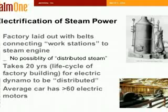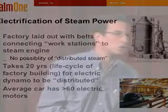If you go back and look at clothing factories in the early 1900s, for example, you see they're vertically oriented because you get the shortest run of belts. The belts go down to the boiler in the basement, and you get belts that go up 5 stories and over 3 stories, and the belts are the shortest that way. You couldn't have distributed steam processing.